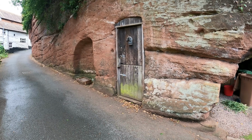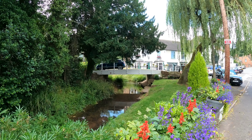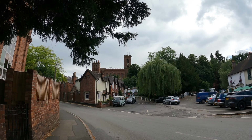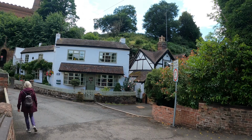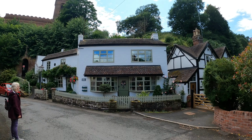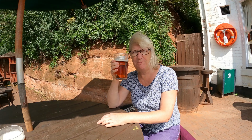And here's a little storeroom, I should imagine, cut into this sandstone cliff. So I'm told the backs of these houses are also carved into the sandstone cliff behind them, although of course I can't verify that, as they're private residents. Here we are at the lock, funnily enough by the lock. Judith got a pint of Banks, one of her favourites.